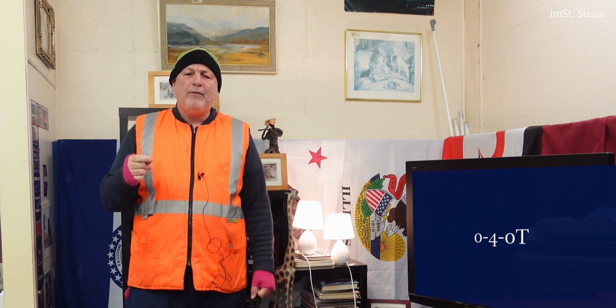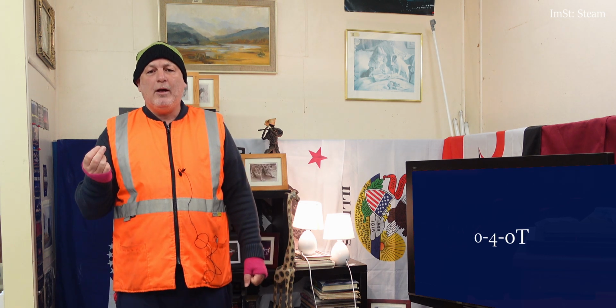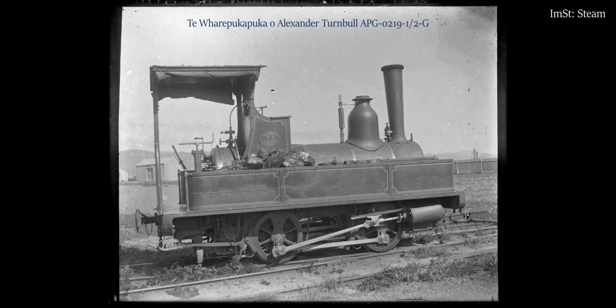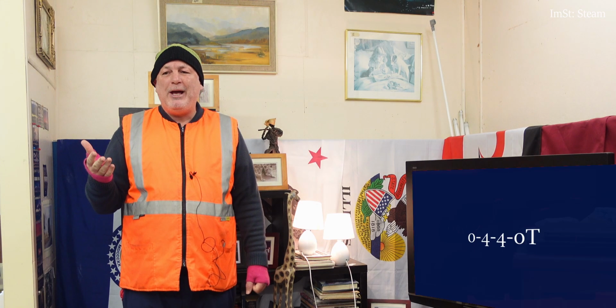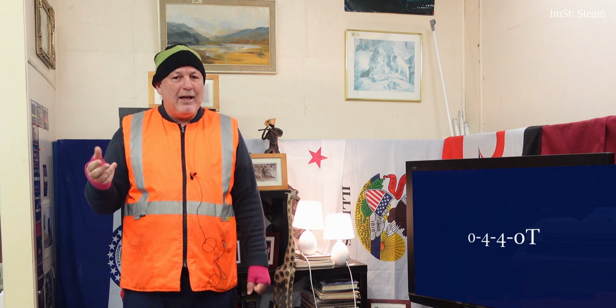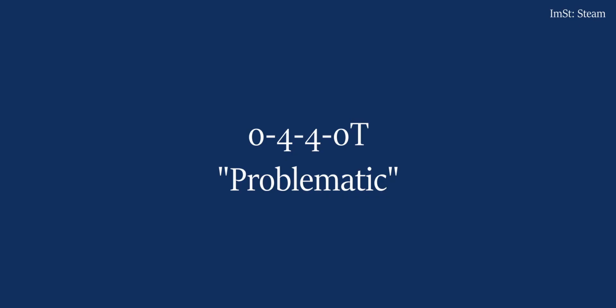Okay, looking at this alphabetically, let's start with the A. It's an 040T. During its service life, they were known by all and sundry as Didos. So Dido is henceforth the official name for the 040T. Next in the alphabet we have B, which is a double Fairlie, an 0440T. These locomotives were problematic at best, so the locomotive's characteristics name the type.